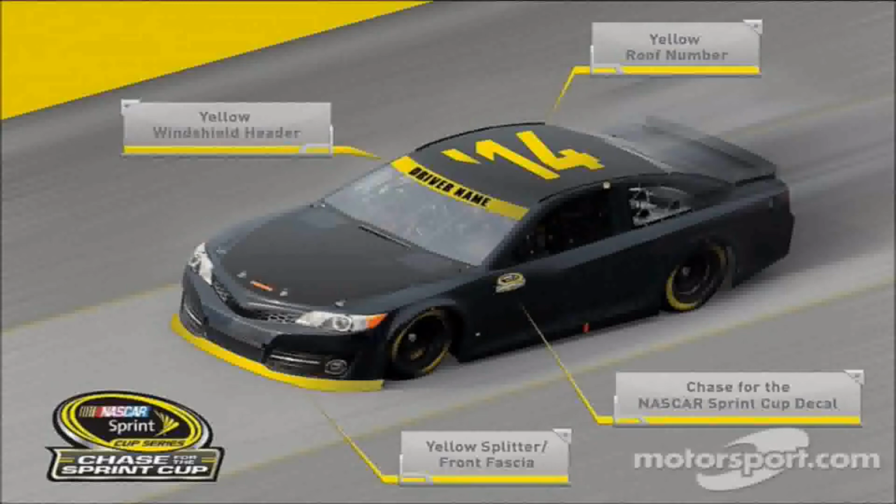Yeah, and I'll point out some of the cool features that these Chase cars have that make them a little more unique than our standard release 1:64s. First off, gotta love the yellow. There's a yellow roof number on top with a yellow window visor and a yellow splitter. So can't get enough yellow right there.